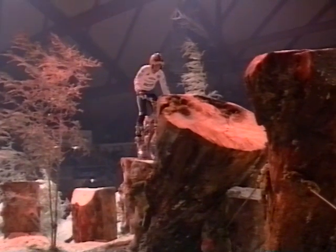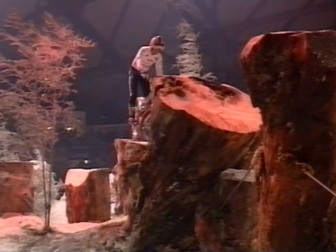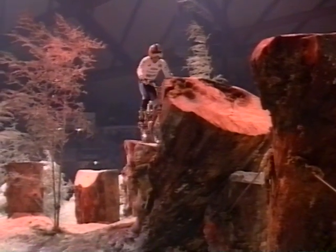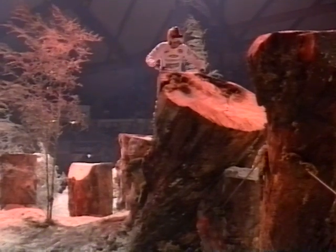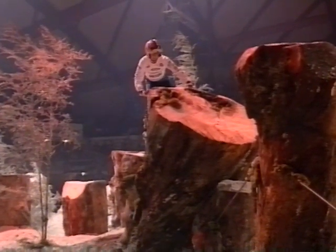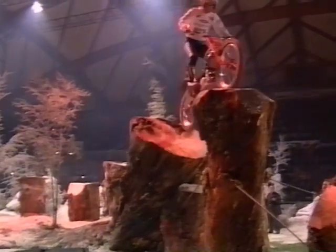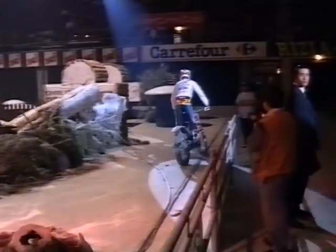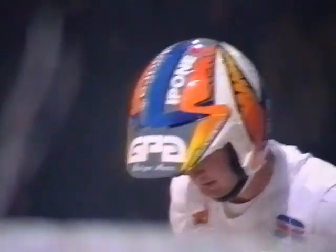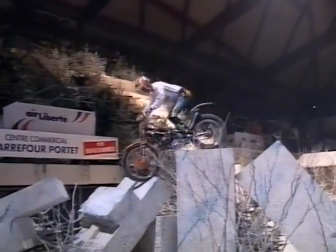Jean-Luc not quite flowing yet. A lot of pressure on when you're riding in your home country. Once again in these indoors, if you take three dabs, which is a three, but anything more than three, that's 5 marks. So Jean-Luc there taking a maximum. Fighting up those blocks. But that's okay.